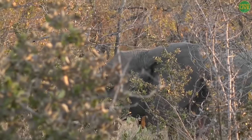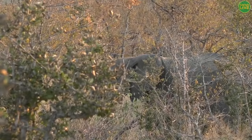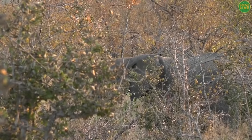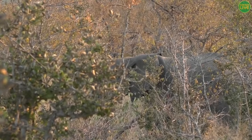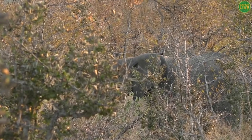Yeah, and they've picked up our human scent. He or she has, and is not particularly keen on it. You can see how she stopped moving. He or she, I don't know, probably I'm just going to say he from now on.